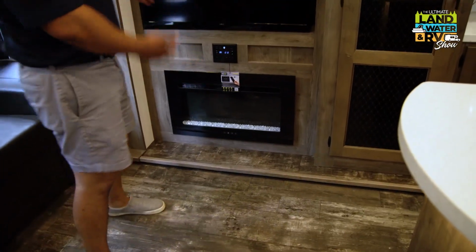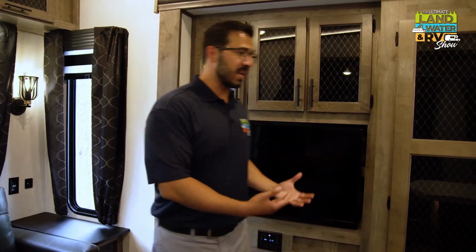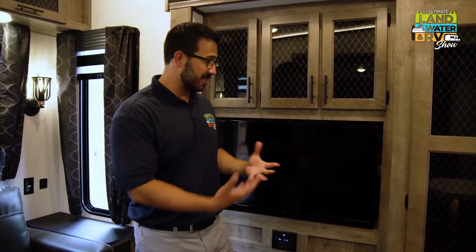Now, I see a lot of people that see the fireplace like, Ian, why in the world do I need a fireplace? That is so overkill. And I couldn't disagree more. And yes, it does look nice, right? But that's only part of it for me.